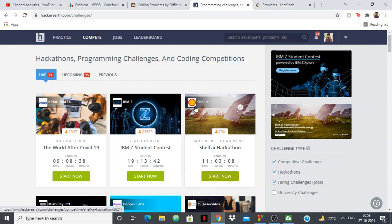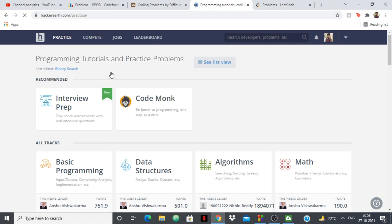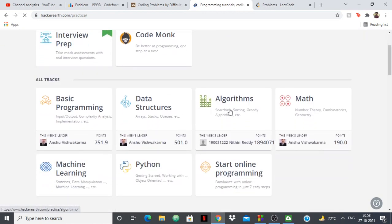Apart from that, HackerEarth also holds contests, and one contest which I'm going to suggest you take part in on HackerEarth is HackerEarth Circuits. So it's also kind of a long challenge, and it is also very helpful in case you're a beginner. And one more thing which is very great about HackerEarth is the learning platform. So you can see that in case you want to learn data structures, algorithms, maths, then it has tutorials as well.